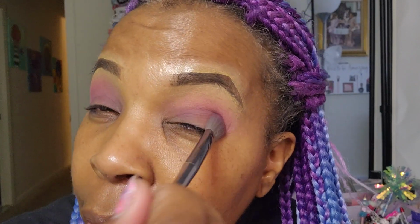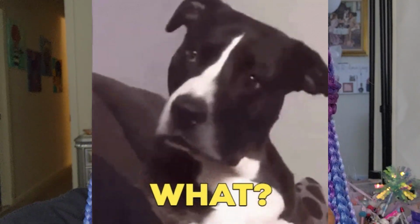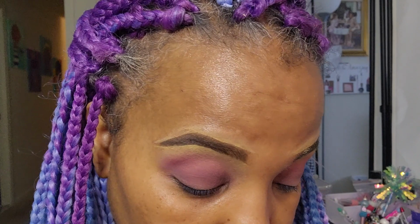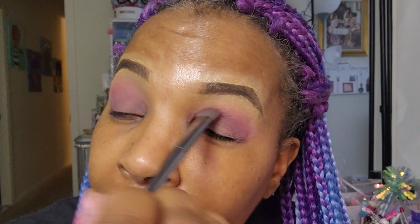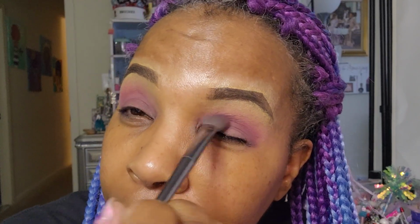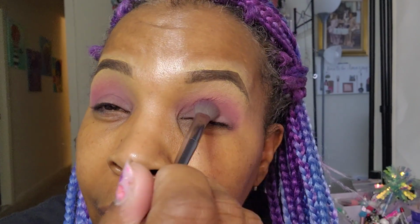This one might be getting decluttered, y'all. Somebody out there is going, why is she going to declutter it? It looks nice. I like color and I like bold, and I just thought this was going to be much darker than what it is. This would be good for like church, or if you have to be conservative at your job, then this would be great for that. Okay, I'm just going to go with that.